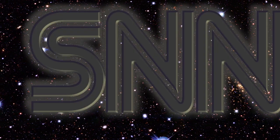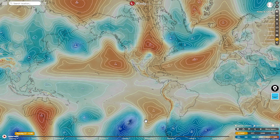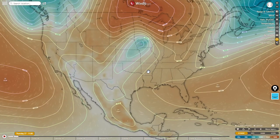And everything looks A-OK. Here at the Smash News Network, least busted name in news, we like to also show where pressure cells are. And you can see this significant low pressure system here. It's more of a pressure gradient than a powerful low, but because of the higher pressure region around it, it is a significant pressure gradient there that is currently centered over Iowa.